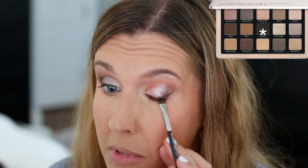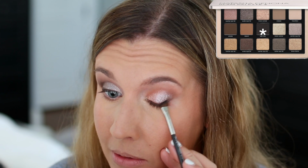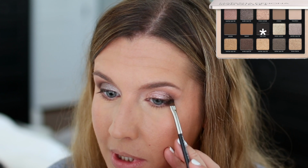You can use a smudgy brush to do it. It's just an easy way to give a little bit of lift if your eyes are a little bit downturned. And you can take it out as far as you want or keep it close to the eye. All right, I'm gonna put on mascara and come right back and we will talk lips.